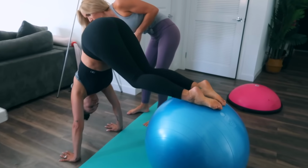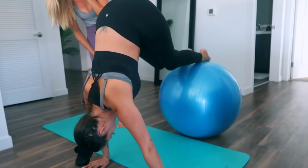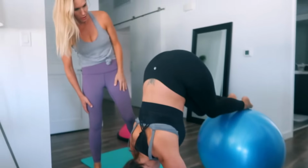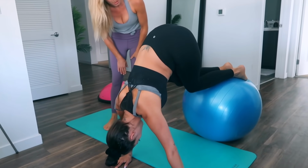Let's see how it goes. Keep your neck relaxed. See how high Scheana gets her hips? It's so much harder than it looks. It's fantastic for your abs, your shoulders, your back. And it's just a great exercise. She can also angle it towards one shoulder a little bit, in and out.